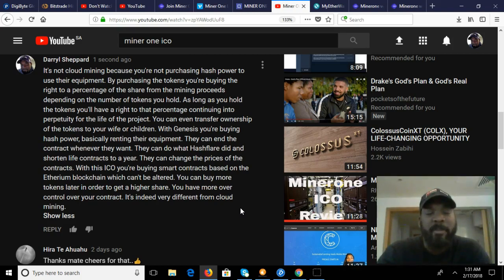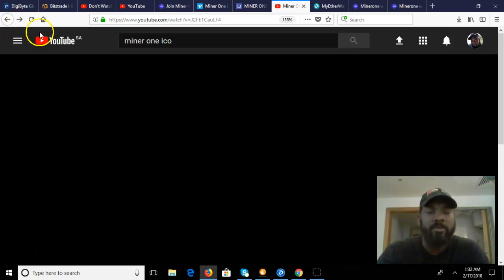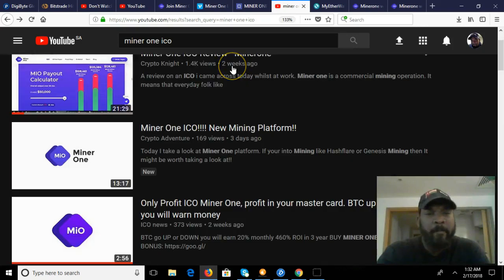With this ICO, you're buying smart contracts based on the Ethereum blockchain, which cannot be altered. You can buy more tokens later to get a higher share. You can have more control over your contract. It's indeed very different from cloud mining, which is the whole point. Why not just buy a contract with Hashflare or something? And this is why. Because it truly is like a real lifetime contract.